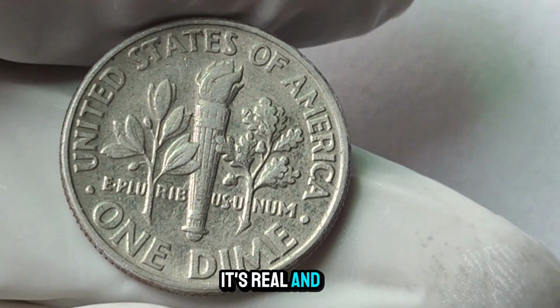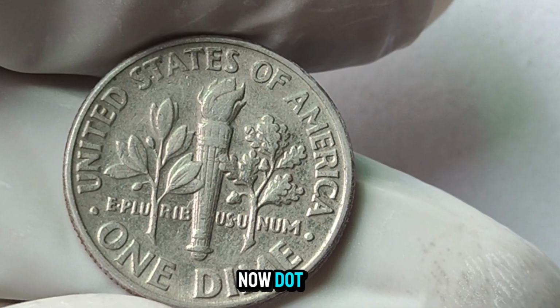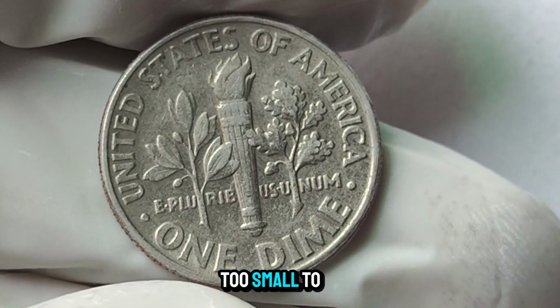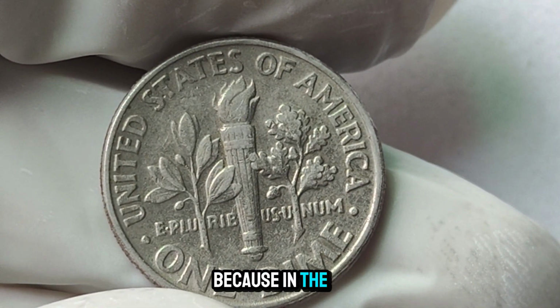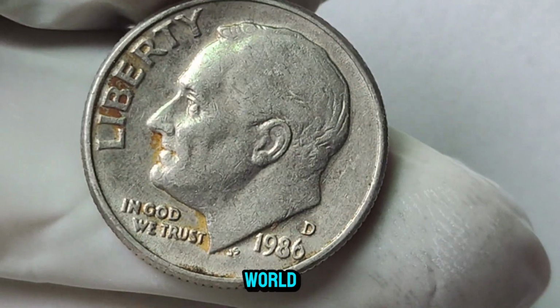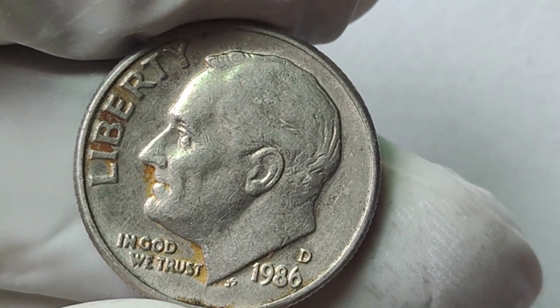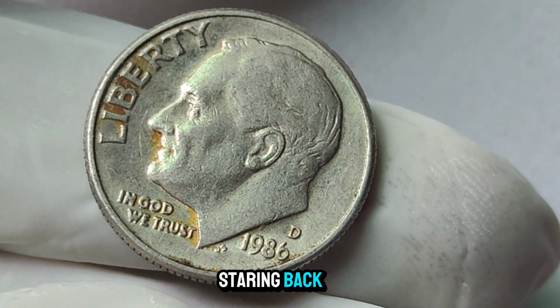It's real. And here's the wild part. That dime could be sitting in your drawer right now. Or maybe in the bottom of your car's cup holder. Too small to matter? Not anymore. Stay with me, because in the next few minutes, I'm going to reveal exactly why this tiny 10-cent coin is shaking the entire coin-collecting world, and how spotting one could change your financial destiny overnight. When was the last time you truly looked at your change and saw opportunity staring back?